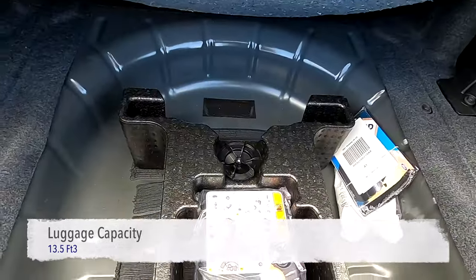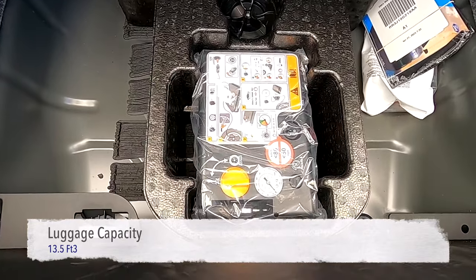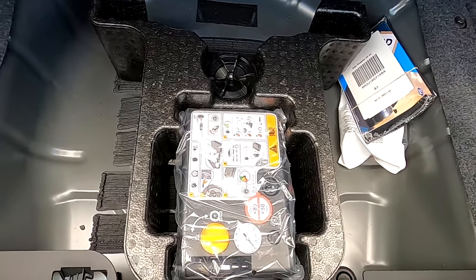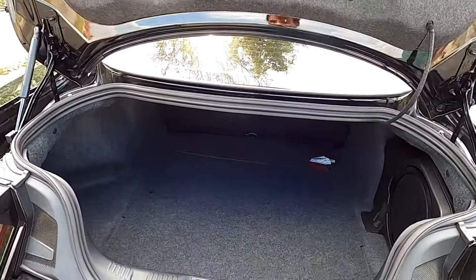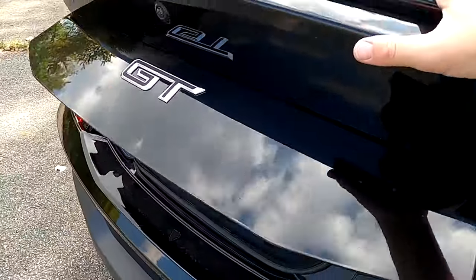And underneath here, where everything fell, in lieu of a spare tire, we do have a tire inflator kit, which gives you additional storage space down here. It's concealed. And of course, for the easy fill, you do have your filler funnel. And to close the trunk is very easy. You do it by yourself.